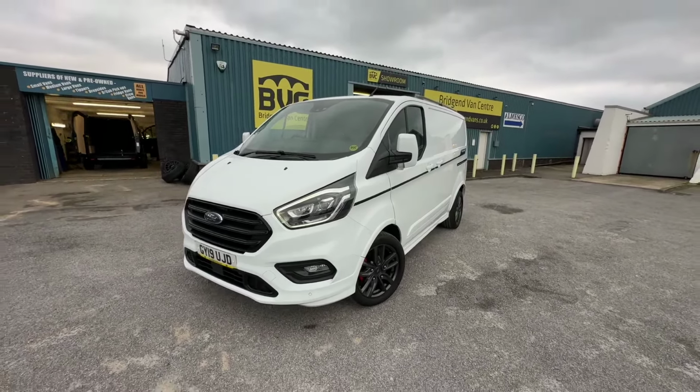And what we're going to do in this video is have a little walk around. I'll show you the spec that you get as standard on a Ford Transit Custom Sport of this age. There's some really nice optional extras on this particular example, which we'll talk you through. We'll have a really close look at the condition, talk to you a bit about the service history, also what we've done to it during our preparation, seeing as the vehicle is currently available for sale with us here at Bridgend Van Centre.